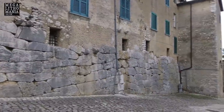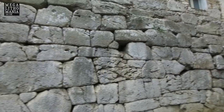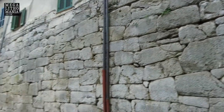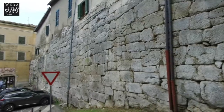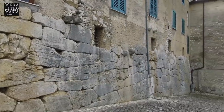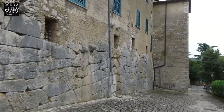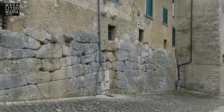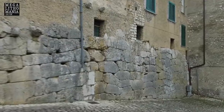We get more walls around the base of town. This has been badly weathered, people shoving their rubbish and stuff inside it, but still it's just immense. So we've got two levels, one around the base of town, and the one up in the main part of town, which we're going to go to shortly. But it really is quite amazing, whatever you think. And it continues further down here.